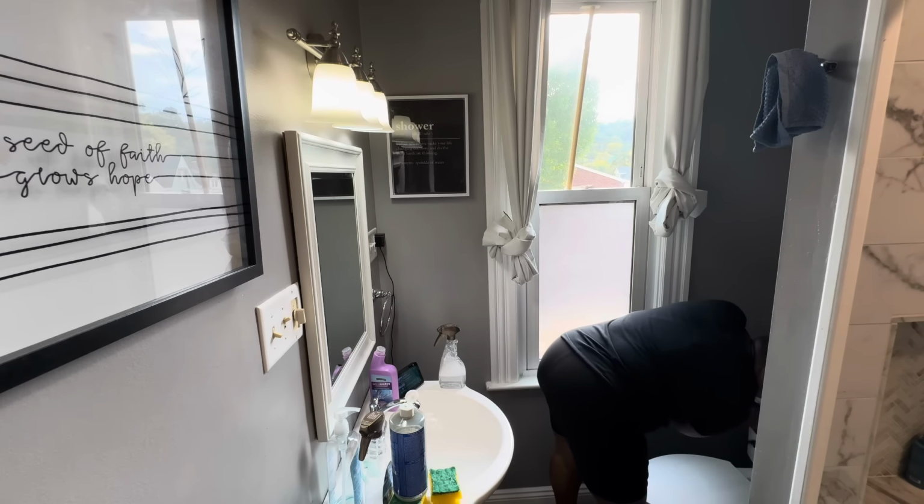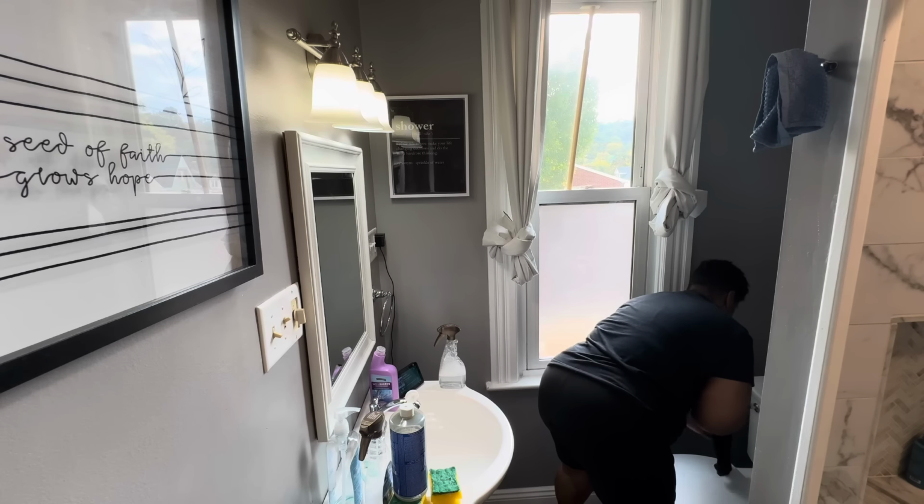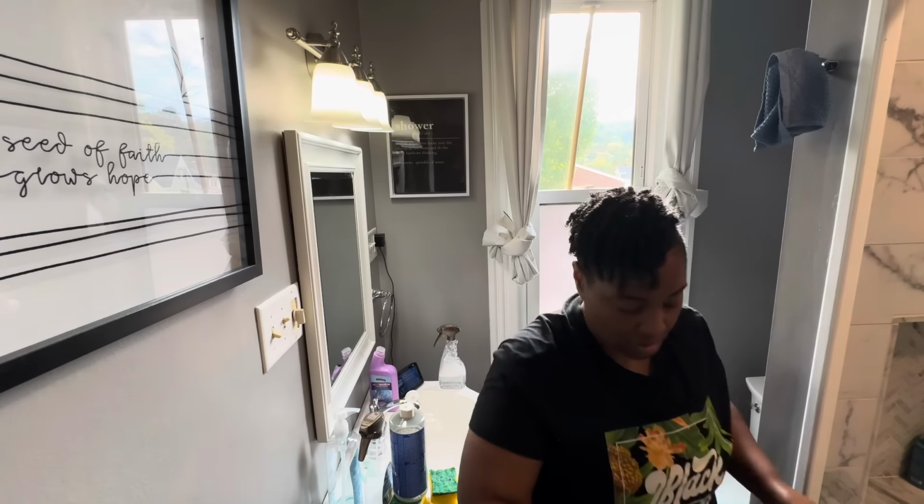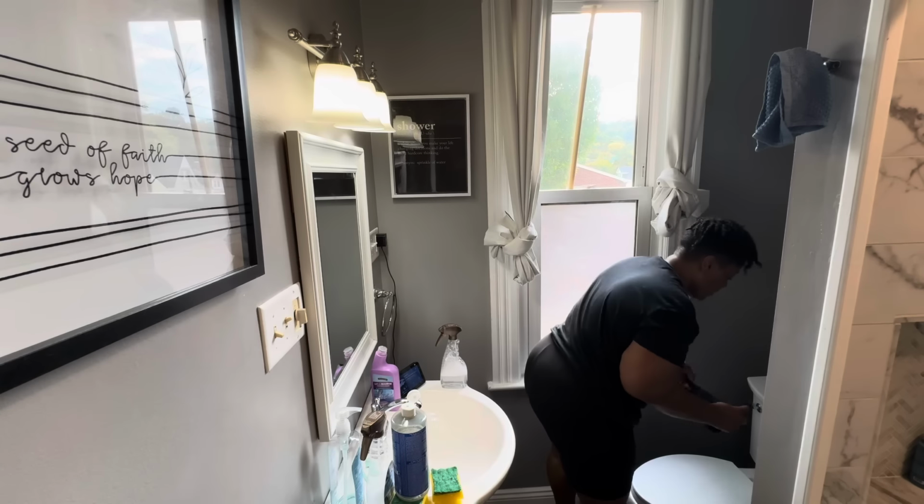I'm going to clean this toilet. I'm also going to wipe it off with some, what are they? There's some Lysol wipes and stuff too. So yeah, I'm making sure that it's nice and thoroughly cleaned.